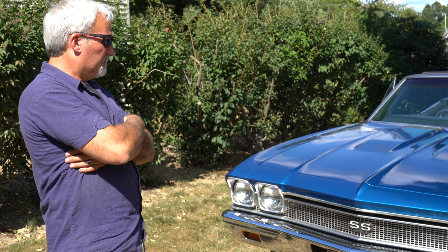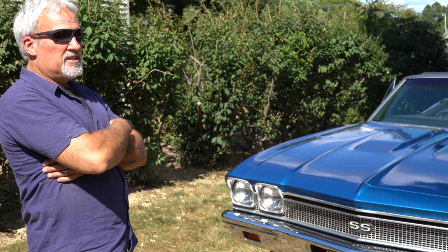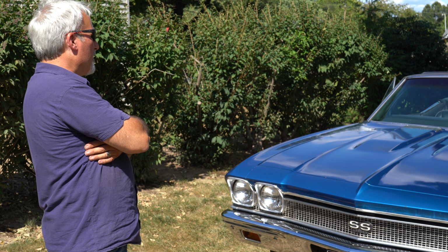Tell them about the transmission that originally was in the car. It was, the guy owned a '67 Corvette, the original owner that went to buy this.